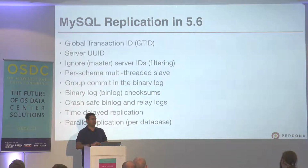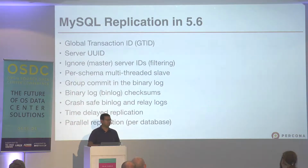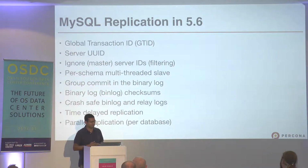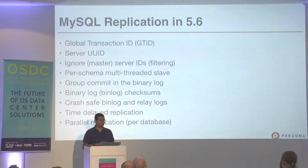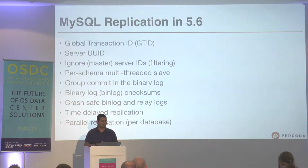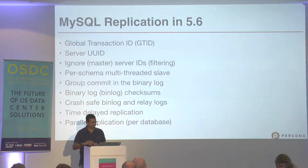In MySQL, but not MariaDB, you have this concept of a server UUID, a universally unique identifier. Every server in MySQL has this as well. The ability to do filtering, so you can ignore server IDs and have replication filters, exists as well. Multi-threaded slaves are on a per schema basis, so per database basis. MariaDB does this a little differently in the sense that they'll allow you to do it on a per table basis, so a bit more granular. Group commit in the binary log is basically what allows MySQL to run in an ACID durable fashion today.